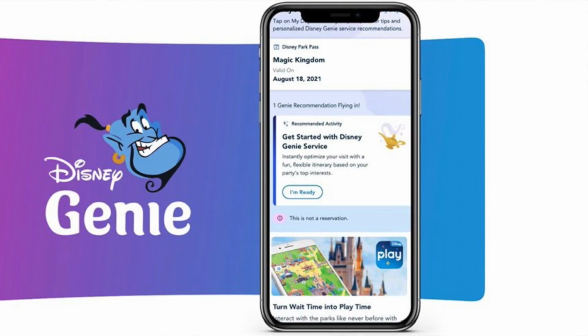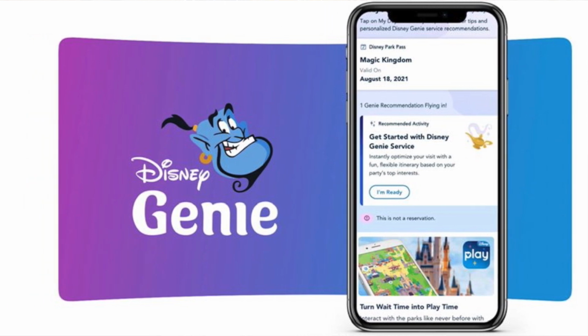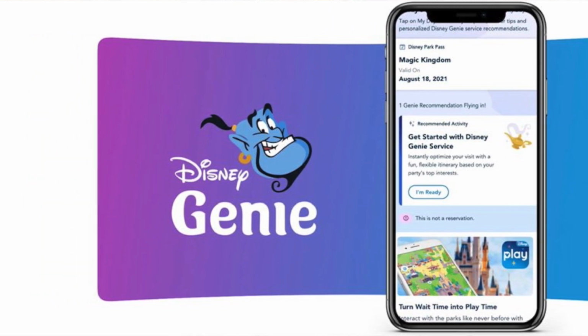Now, the first bit here is to understand the difference between Disney Genie and Disney Genie Plus. Disney Genie is a free in-app accessory as part of the My Disney Experience app. Notice a feature once you sign in the upper right-hand corner that says My Genie Day. This feature allows you to plan entry into the more popular attractions regardless of the park that you're going to. Think of this like a free magical itinerary maker for your Disney day.